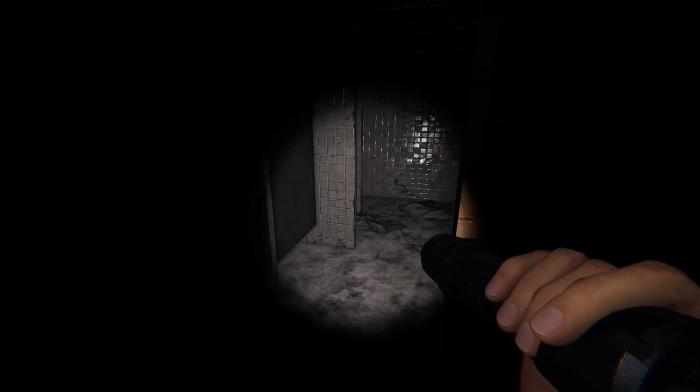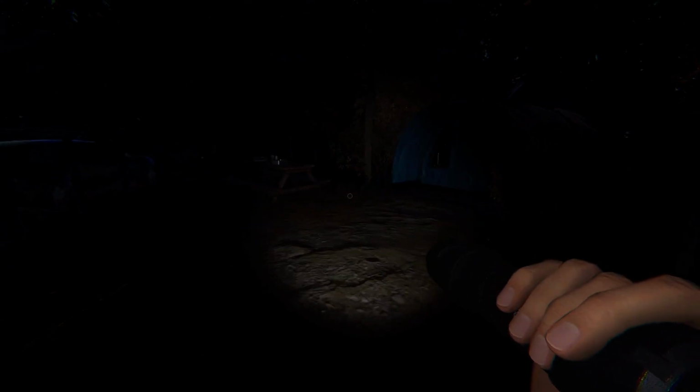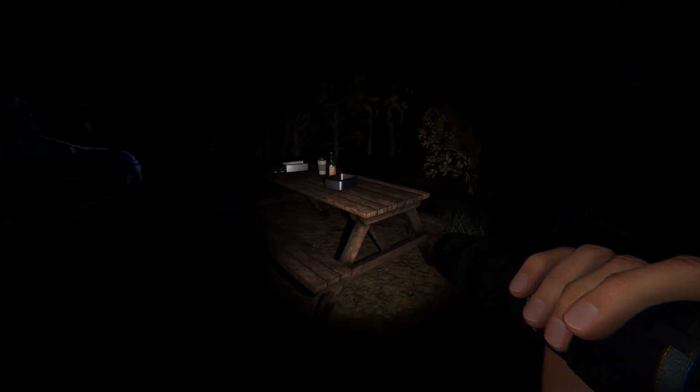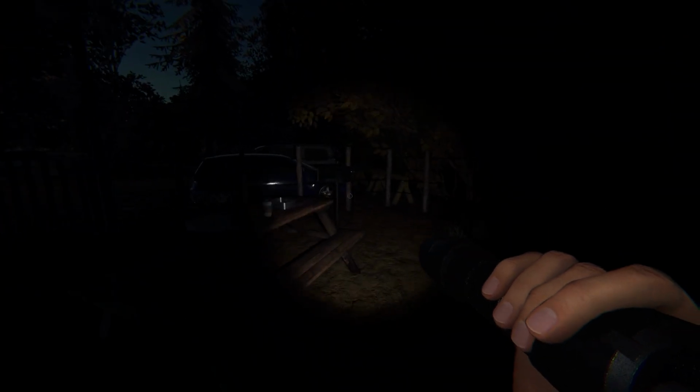Ooh. I turn on the shower in the bathhouse. We're going back to the entrance, but this time going to the left. Oh, be active over there. Here's the blue tent. If you had the mirror, it'd be over here, which we don't.